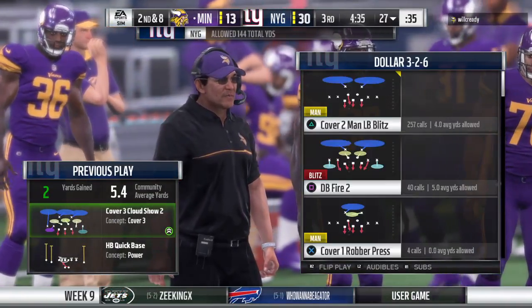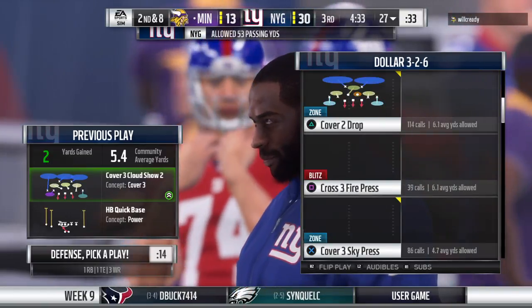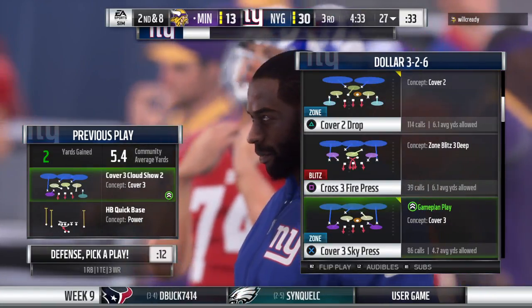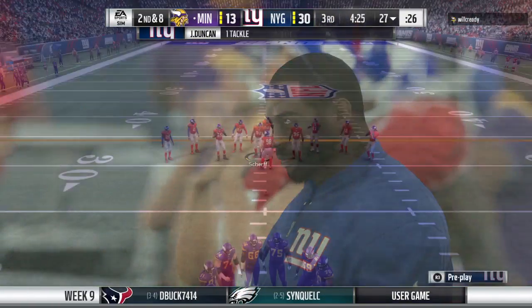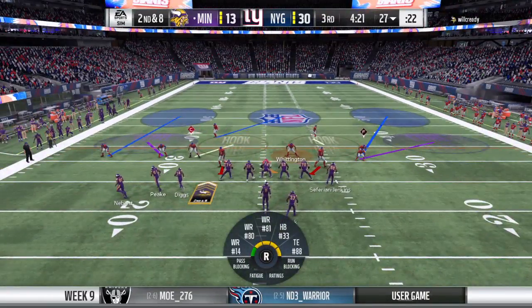Give them a couple on the carry there. 2nd and 8. Defenses always talk about earning the right to rush the passer on 3rd down. And you know what offenses want? Win 1st down so they can set things up for themselves better. And that wasn't helpful there. Not a big impact on 1st down.